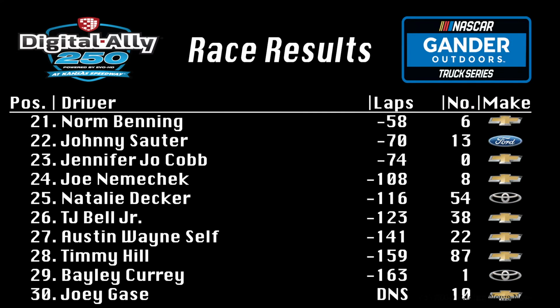Final page, 21st through 30th. Only 30 trucks in this race. First race, I believe, we've had this season without a full field in the truck series. Johnny Sauter, after his issues in the middle of the race, 22nd on the night. Natalie Decker landed in the 25th position after her accident.